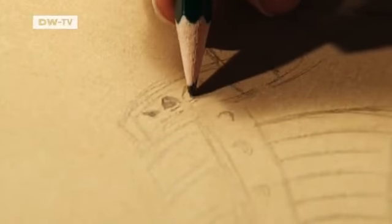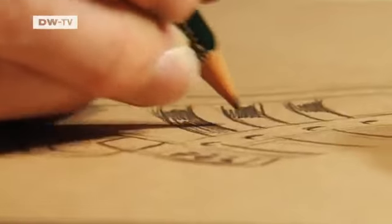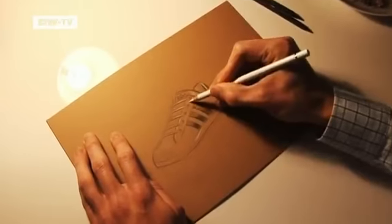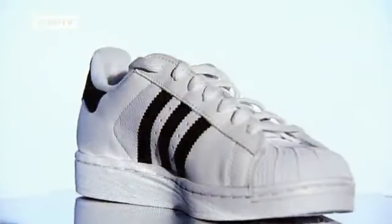The Adidas Superstar is one of the most successful sports shoes of all time. More than 40 million pairs of these shell-toe sneakers have been sold worldwide. But what made the Superstar such an iconic design?